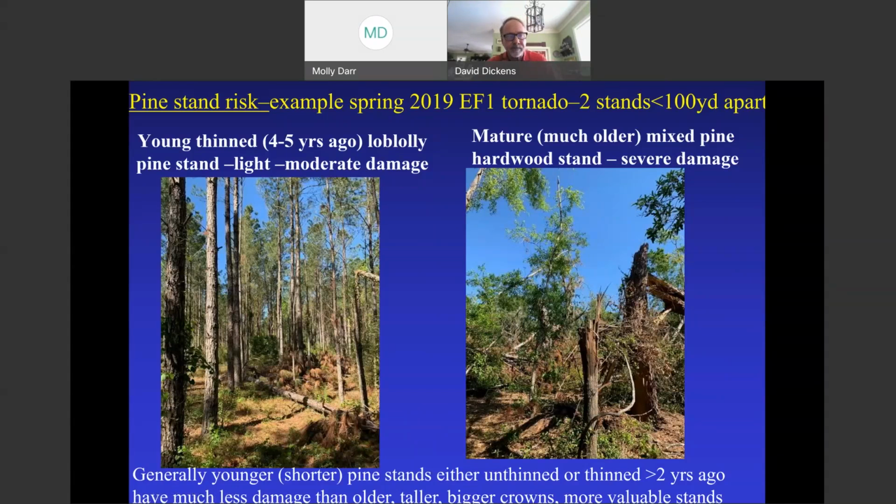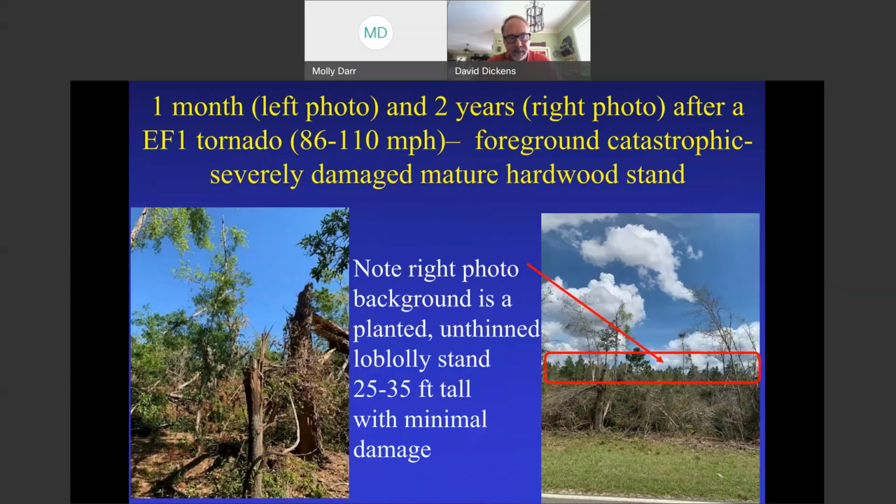All right. This is interesting. Behind this particular photo on the left, a hardwood stand with big crowns up 60 plus, 80 feet maybe in some instances. Major devastation here. This stand is being naturally regenerated. The stand on the right with the red rectangle around it, a loblolly pine stand planted, about 25 to 30 feet tall, did just fine. Now the tornado came from, you'll see the road at the bottom, it came through the hardwood stand and then went through and over the pine stand in the background, but the pine stand was fine, probably for 2 reasons.